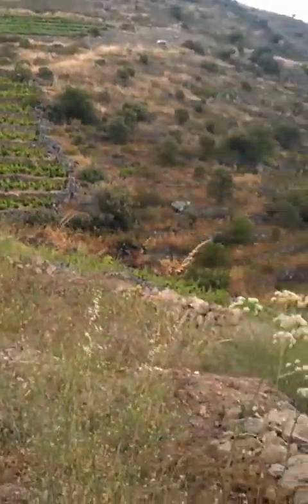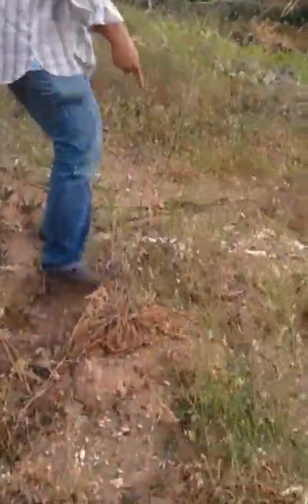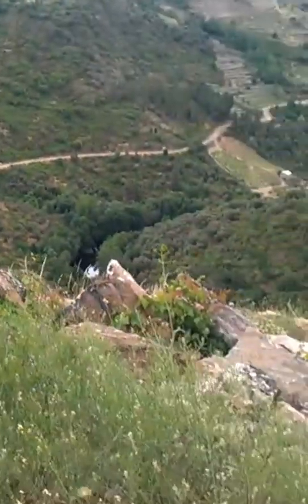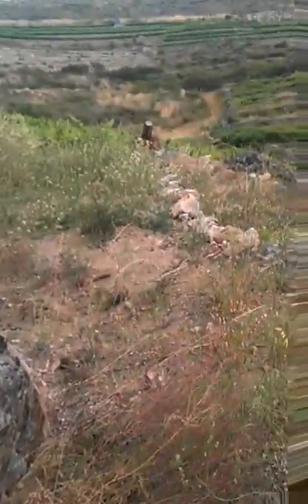Just beautiful. Big rock. Yeah, all this is done by hand. See? Wow. And you can't get machinery up here. It's just physically impossible. Yeah, that's wild.